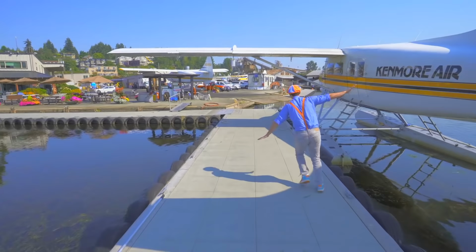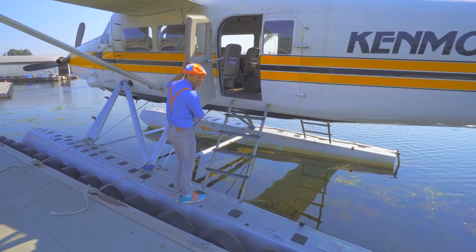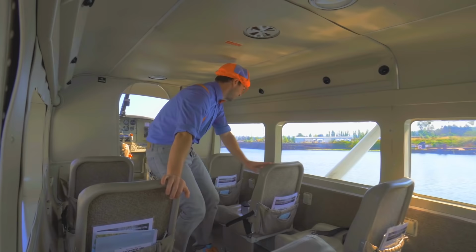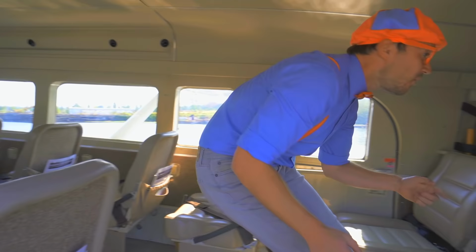Oh! Whoa! Okay, first you have to open the door, so then you can go inside. Here we go! Come on! Whoa! It's so roomy in here. Whoa, there's so much room. It's like you can dance. Woo! Yeah! Woo-hoo! Whoa, check out back here.